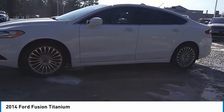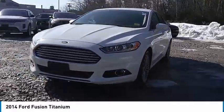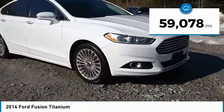Looking for the right vehicle? Check out the 2014 Fusion. You can have both impressive power and great economy in a Fusion. This vehicle has less than 60,000 miles.